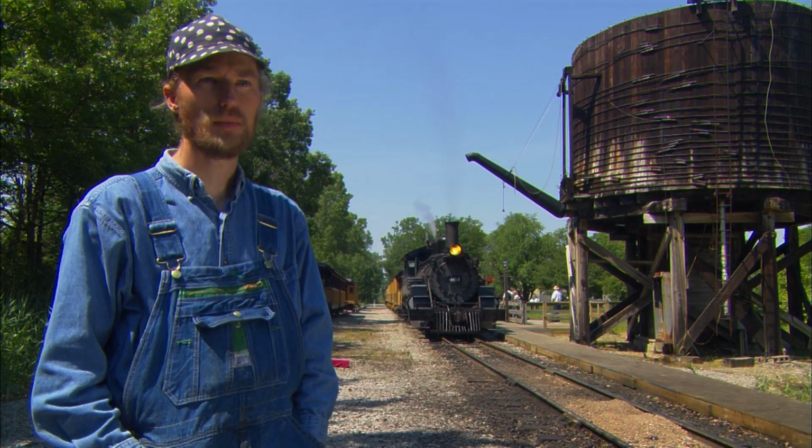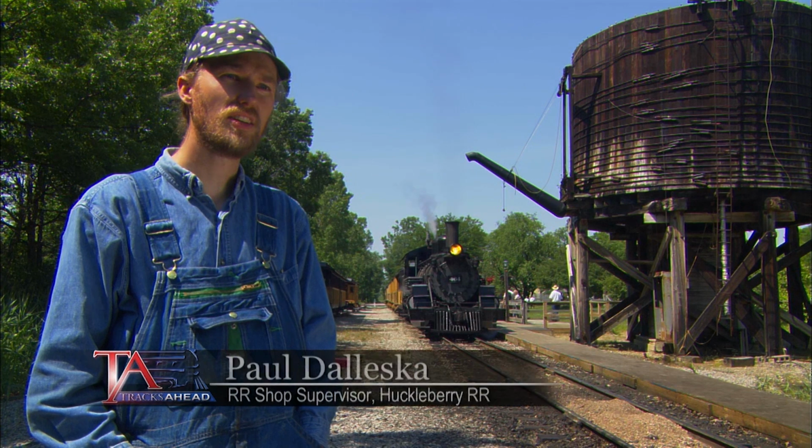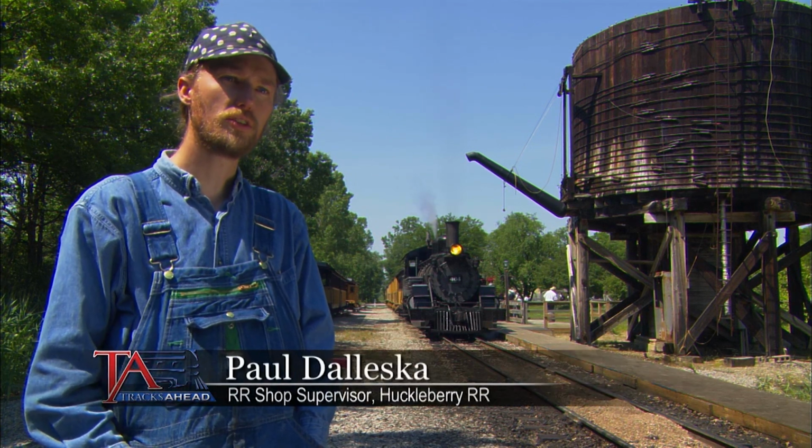We have 2 steam engines. The engine behind us is former Rio Grande number 464.